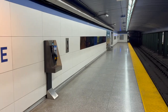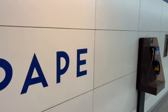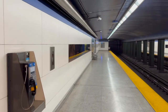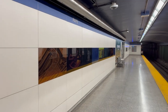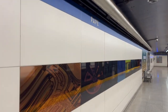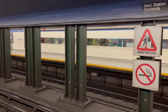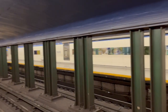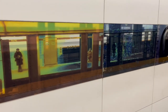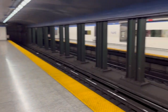Pape station is my most favorite station on Line 2, at least east of Yonge. If we look at the station, it's had a considerable amount of refurbishment compared to all of the other stations. We've got nice artwork, we have a nice colored line up at the top, not so scummy tiles. It's just generally nicer here. Even some artwork with images of some local businesses. There's some images from the station itself. It's just nice here. I'm not sure if there's anything like that west of Yonge.